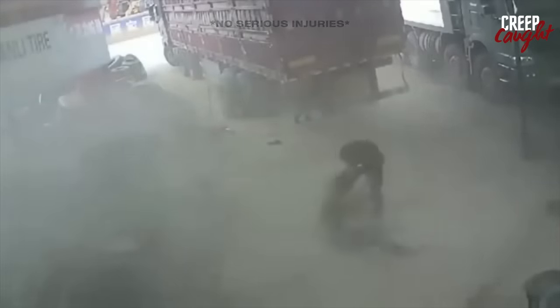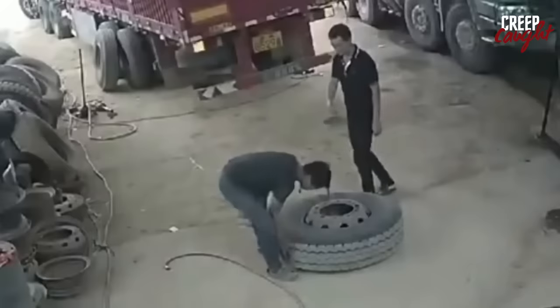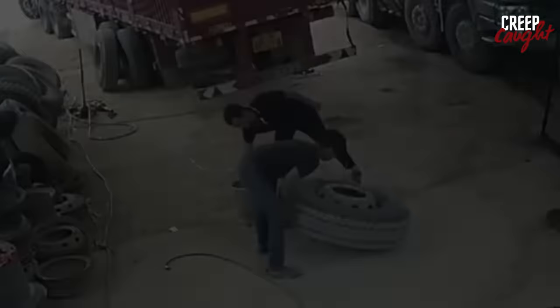A good piece of advice is to always monitor your tire's air pressure. Avoid driving on tires that are not fully inflated, and thoroughly check the tire before inflating it. These precautions could be life-saving.